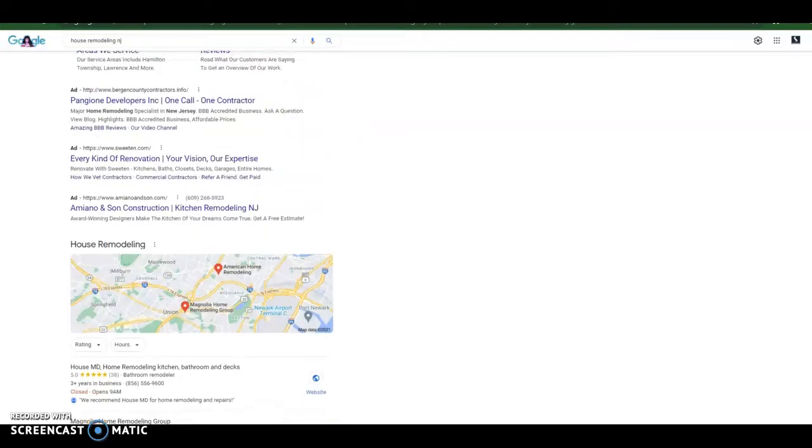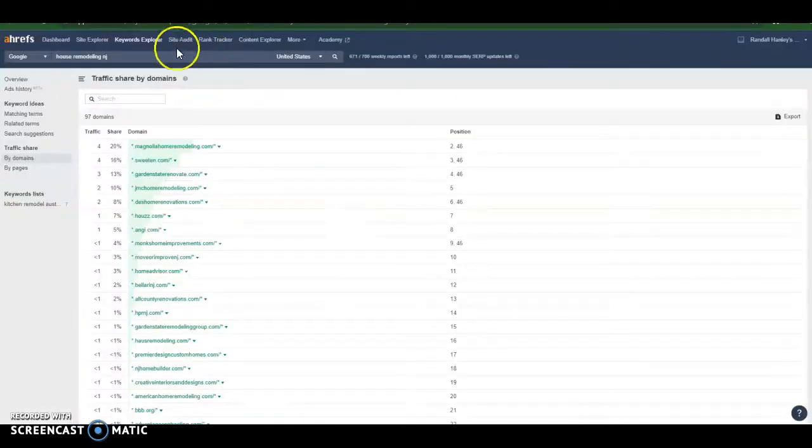Now, I have a tool called Ahrefs, which analyzes websites, but it also analyzes keywords as well. It's a very popular tool. A lot of SEO professionals use this. So if I type in house remodeling New Jersey, I can tell the kind of traffic it will get and who's getting the most traffic.